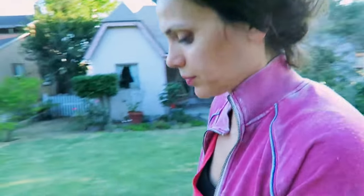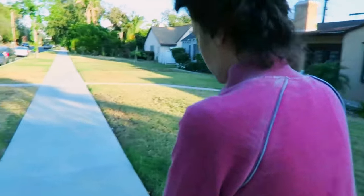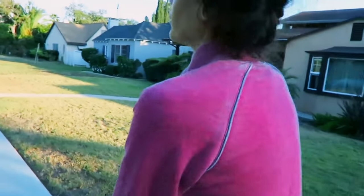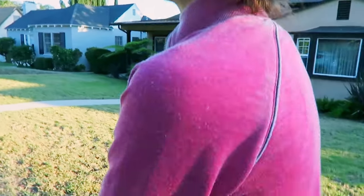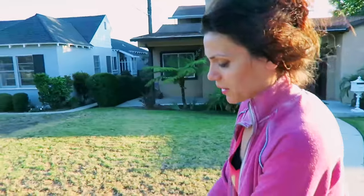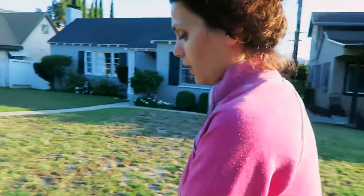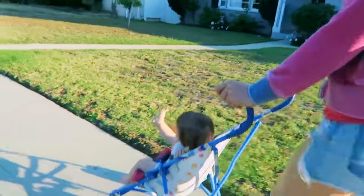This is it. This is our last walk in the neighborhood, the lovely neighborhood. Go get yogurt. Froyo, frozen yogurt. It's a homemade vegan frozen yogurt. That's the best thing ever. Yay! How are you feeling? You feeling sad? Yeah, sad.